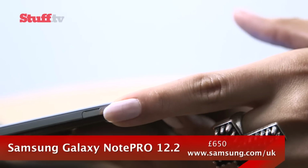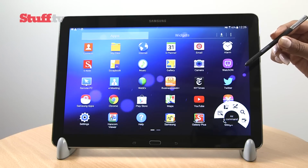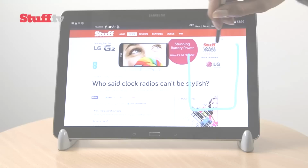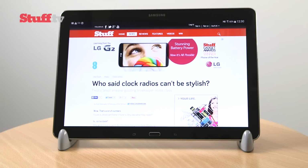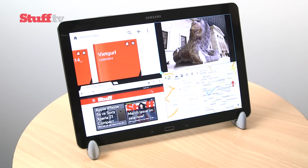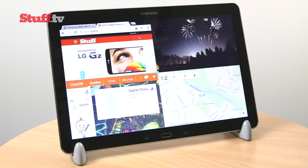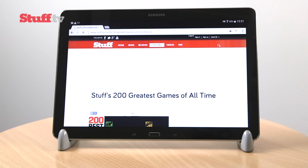Then there's the S Pen, which works just as well as on the Note 10.1 and Note 3, with the same features too. Some even make more sense on the bigger screen, like Pen Window, which works incredibly well on a screen this size. Samsung's multi-window feature really shows off the NotePRO's power, which in this particular model is an Exynos 5 octa processor with 1.9 and 1.3 GHz quad-core chipsets backed up by 3 GB of RAM.